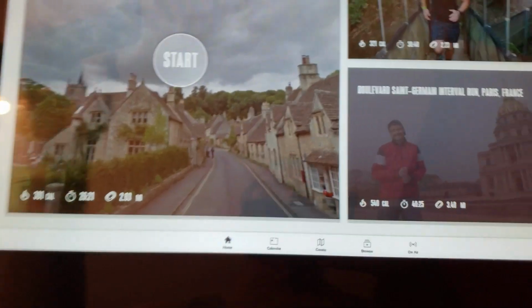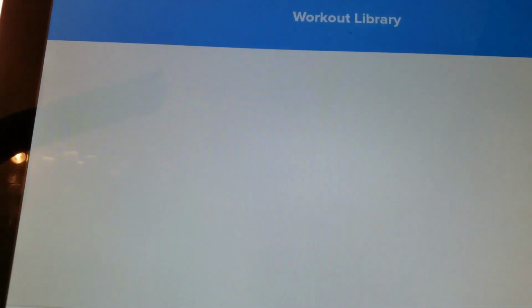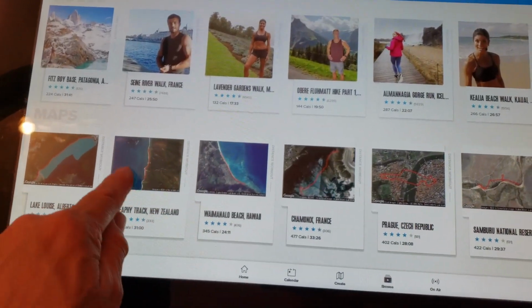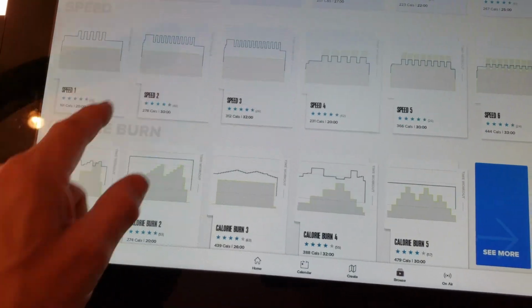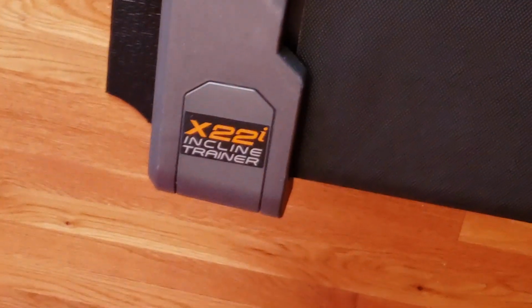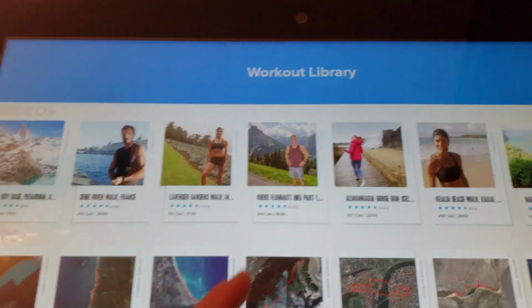In reality, you've got 1, 2, you've got 15 up here, that's 17, and then 10, 27, 37, 47, 57, and 5, 62. So whoa, my X22i has 62 onboard workouts. That's right, 62 onboard workouts. Unfortunately, only 17 are videos.